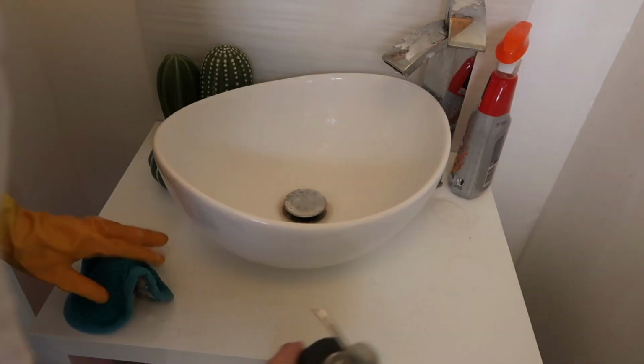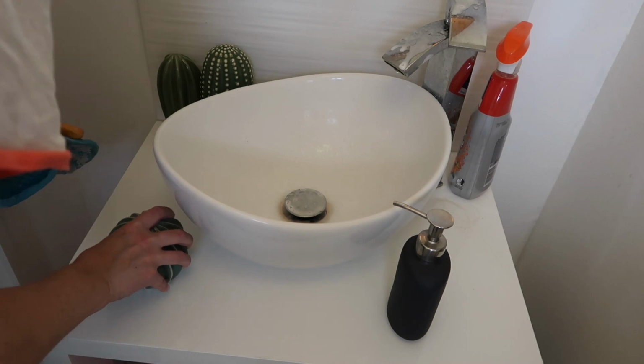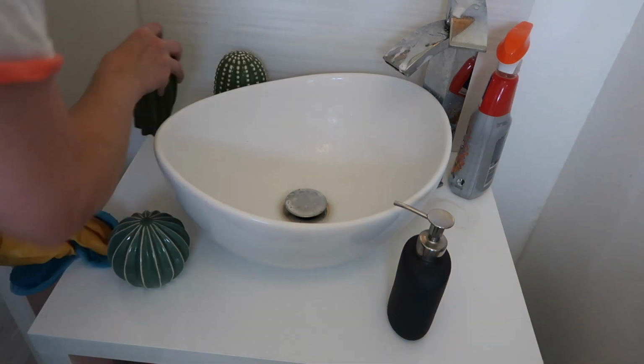Now that I've finished with the cleaning and tidying upstairs, I've moved downstairs into the downstairs toilet. I'm just wiping down the sink there, and then I can move on to the tidying and cleaning tasks in the rest of the downstairs area.